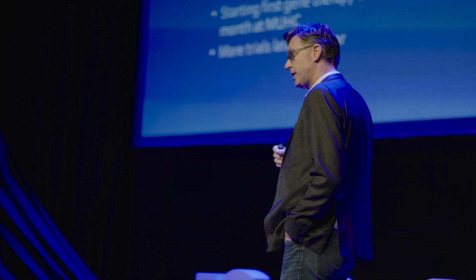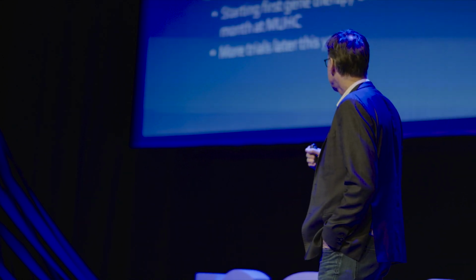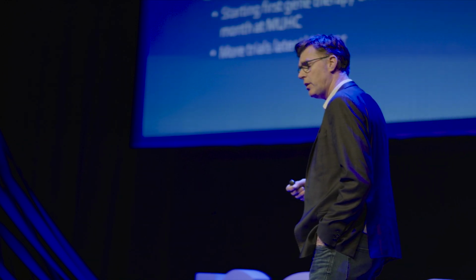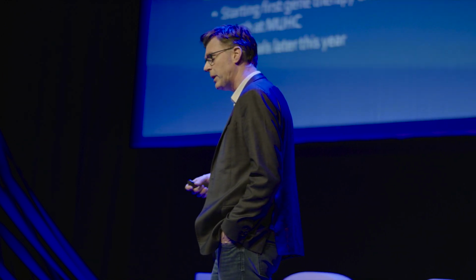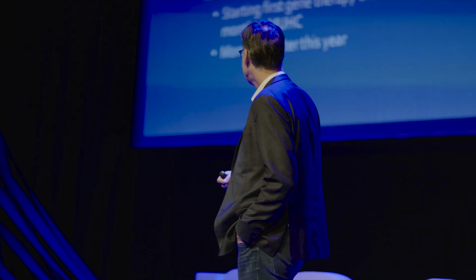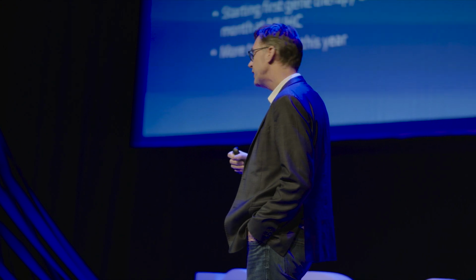But we are in exciting times right now. We are currently starting our first gene therapy trial, and we should be recruiting our patient next month. That's what we hope, if everything goes well and they're not immune to the viral vector. And we've got more trials starting later this year.